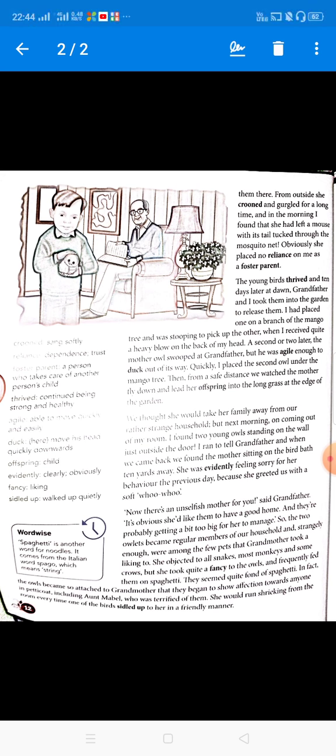She was just 10 yards away from them, and she was evidently feeling sorry for her behavior the previous day, because she greeted us with a soft hoo hoo. So now, on the very next morning, that mother who was attacking the author and the grandfather was no more attacking them. She was in a very polite manner, as if the mother owl was trying to say sorry by doing a soft hoo hoo to the author and his grandfather, because the mother owl must have realized that her babies were quite safe with the author and grandfather.